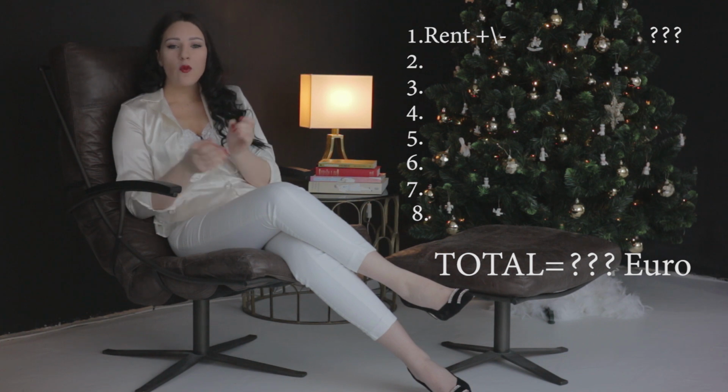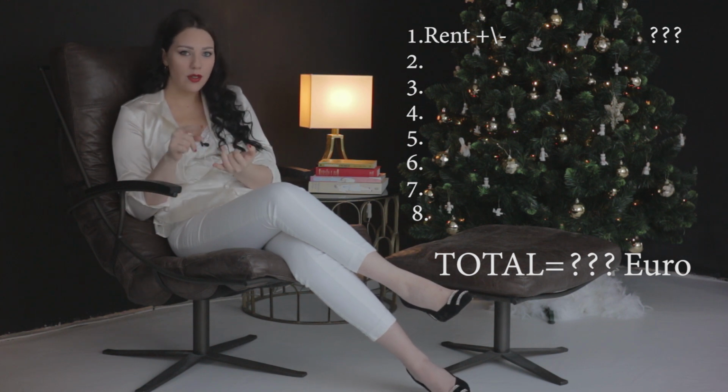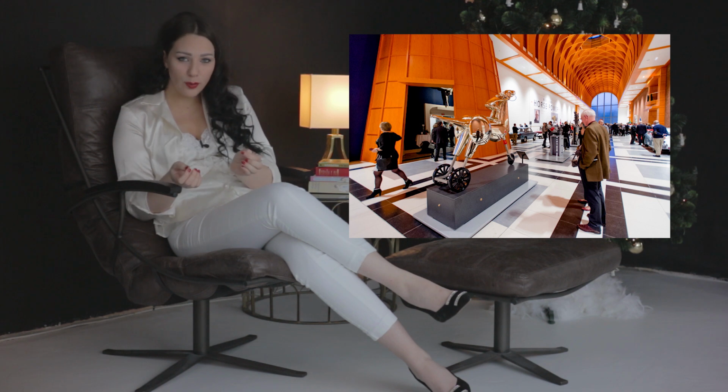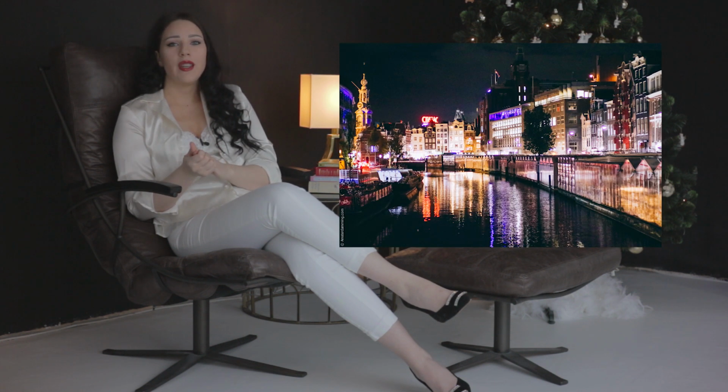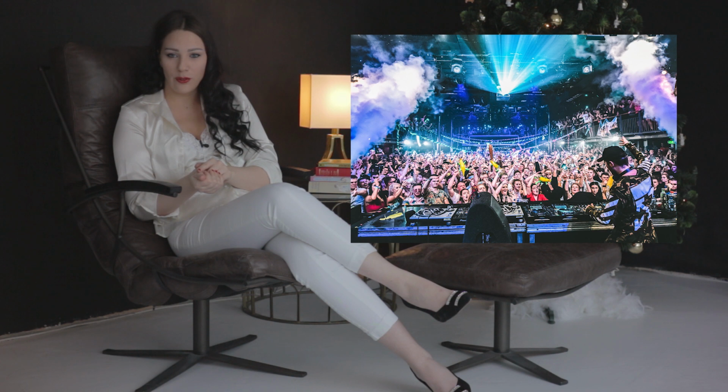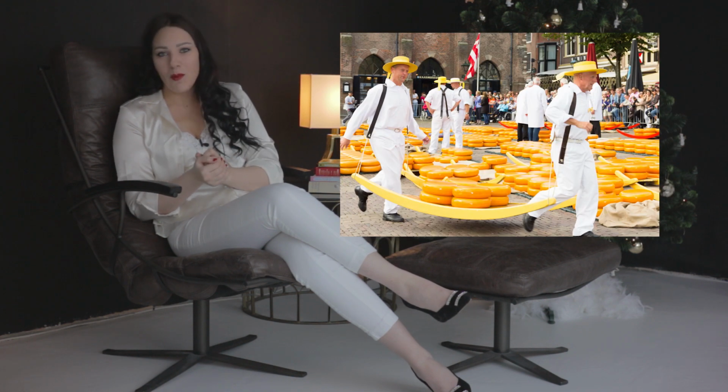So the first thing I want to start with is the rent. How much is the rent in the Netherlands? Well, this depends on the city that you live in. If you live in a very big city such as Amsterdam, Rotterdam or Den Haag, I'm sure you heard about these very big cities. They are mostly known for the tourists that come here to visit a lot of wonderful museums and light festivals, and the nightlife and the music and everything. It's amazing here, of course, and the cheese is amazing. But in these big cities the rent is also very high.